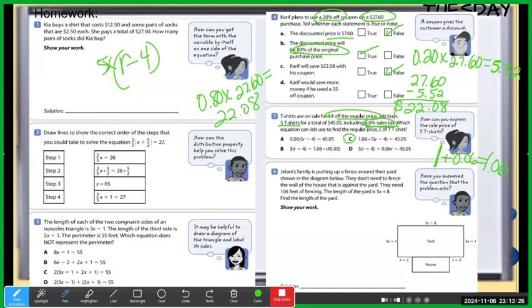Talk to me. My folks that don't got an X over there, talk to me. What you mean multiply all your sides times 2? 3x minus 1 times 2, x minus 2 times 2.